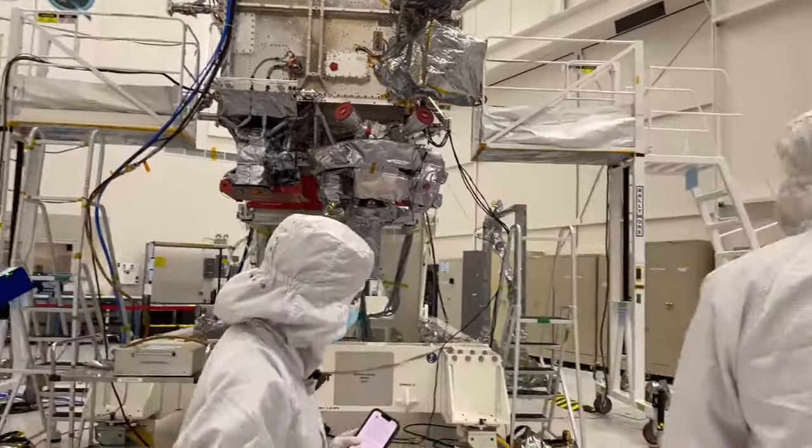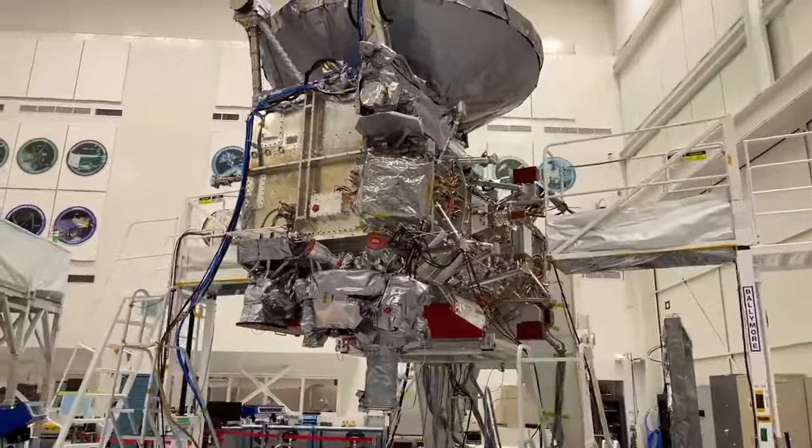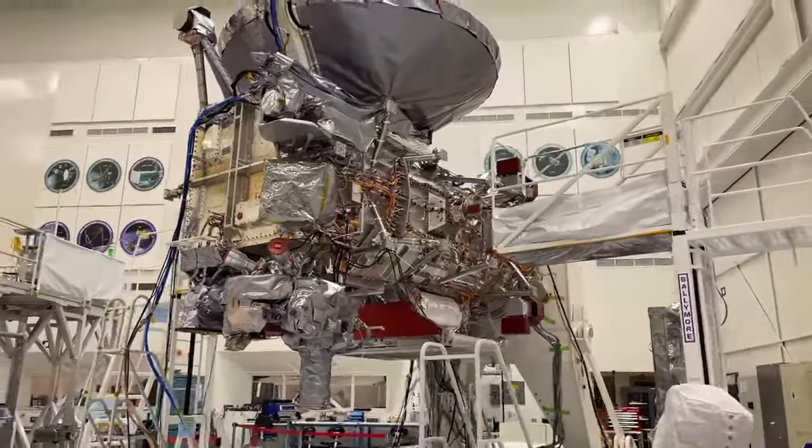And I know that there's more to be seen on the other side of the spacecraft too, so I'd love to head over there and have everyone see this angle too, because I think it's a special view from this side. Yes, beautiful view.